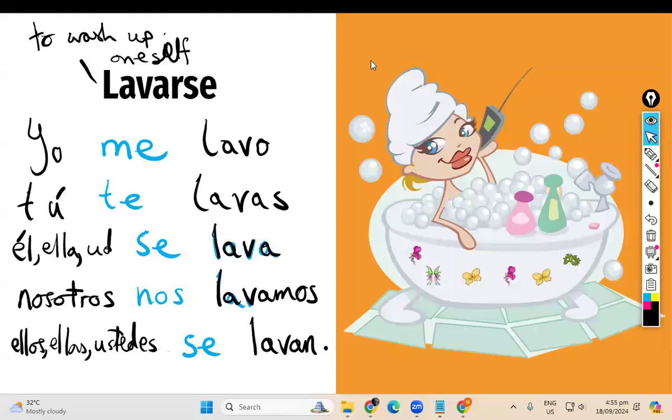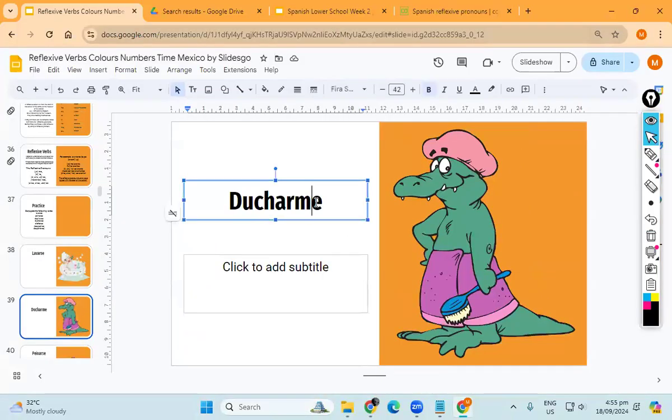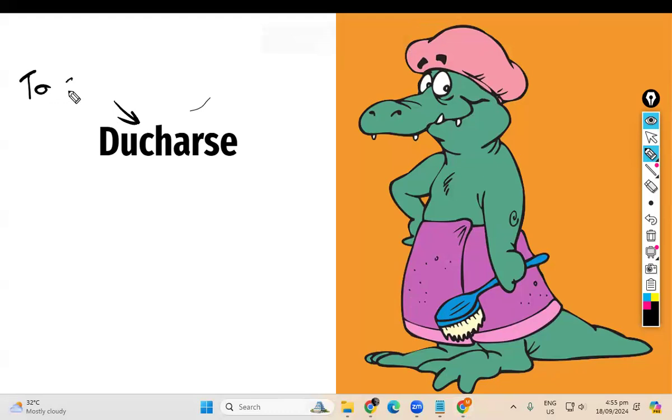Okay, so let's go to the next one. Oops, I made a little error here and put in me instead of se. Right, ducharse. Okay, so ducharse is to shower. Not to be confused with bañarse, which is to take a bath, which probably is the picture we had before, more so than to wash up. All right, so to take a shower, right? All right, so please conjugate this verb for me in the different forms.